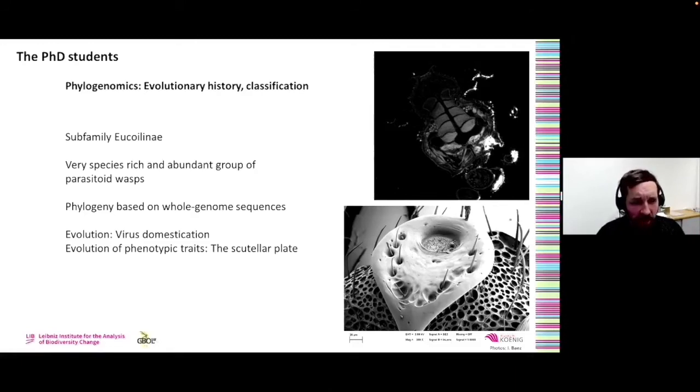And the second one is on phenotypic traits, and there's one example. It's the scutellar plate. All of the Eucoilini have that, and it's a really obvious character. And this is it. It's a nice image, but kind of a strange perspective, because this is kind of a frontal dorsal view. So imagine you're standing on the head of the wasp and looking to the rear end. That's basically then what you want to see. So you have the plate and this pit here with pores.